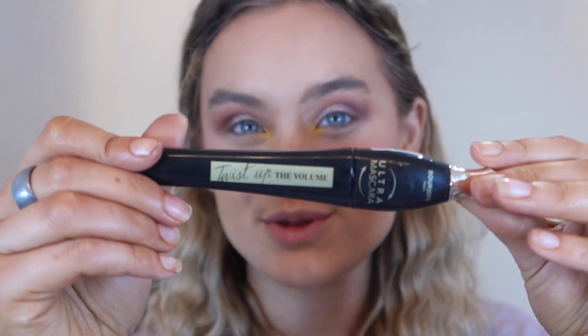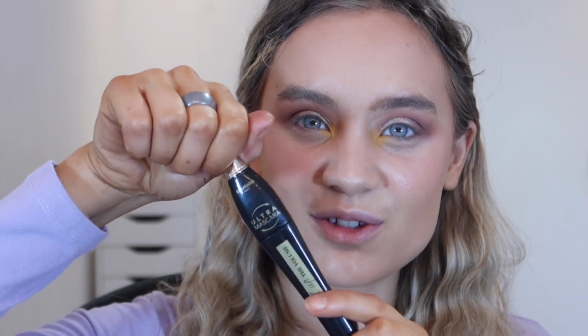So now we're going to move on to the mascara. This mascara is by Bourjois Paris. This is what it looks like. It reminds me of the Meggy Lashes mascara because it's got a little twisted bit on the top, but I'll show you. This is the Ultra Mascara Twist It Up the Volume.